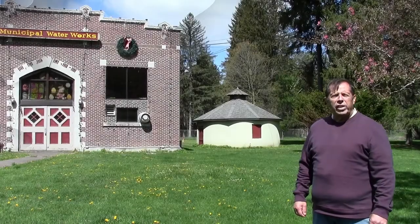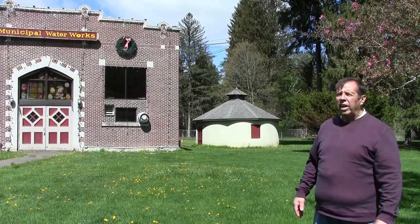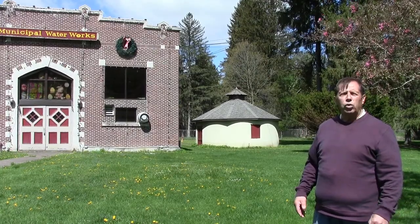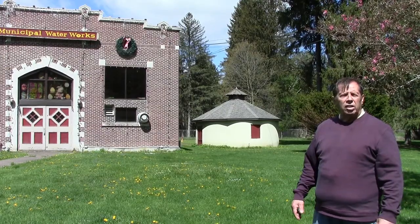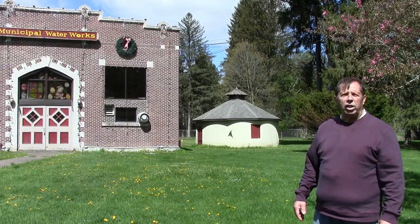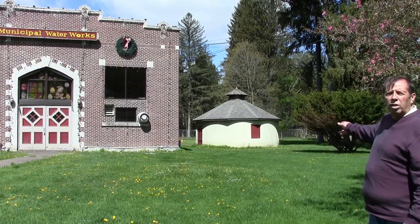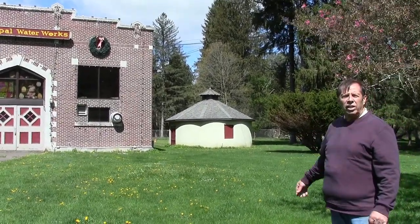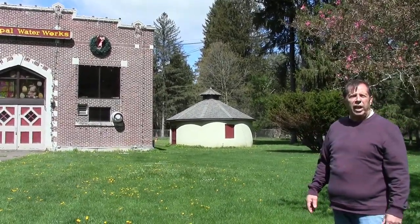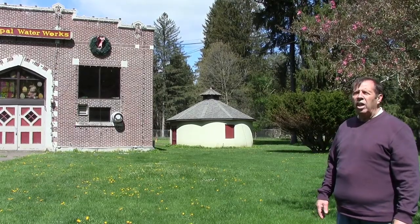Okay, we're at our fifth stop of the tour. Behind me, the red brick building was built around 1913 as part of an upgrade to keep up with the demands for water. There was also a great movement for better water quality. To the right of the building, you see the round concrete cylinder. That was the first well. It's a shallow well, only 15 feet deep, 20 foot diameter. But from that, we could get 4.3 million gallons a day.